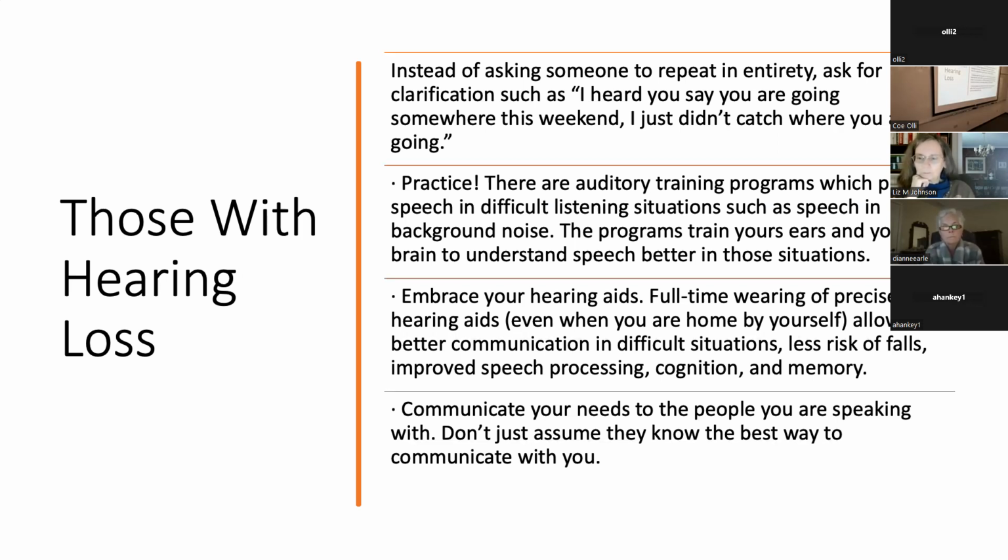And then communicate your needs to people you're speaking with. Don't just assume that they are practicing good communication. And that could mean your position. Everything is electronic these days. You might be sitting across from your physician and you may think, well, I shouldn't have any issue there. But they're looking down and typing. And that obviously isn't the best communication strategy.